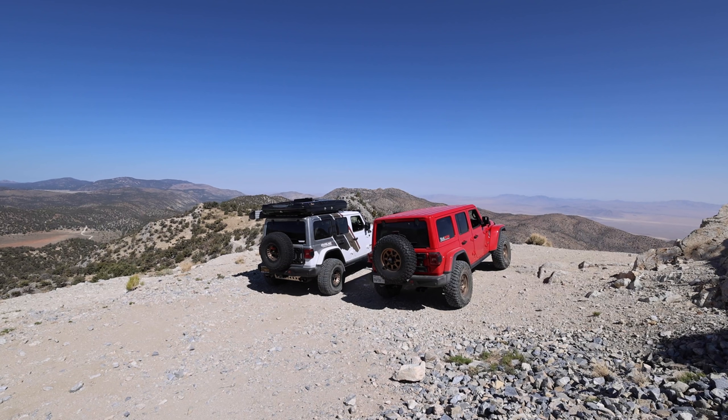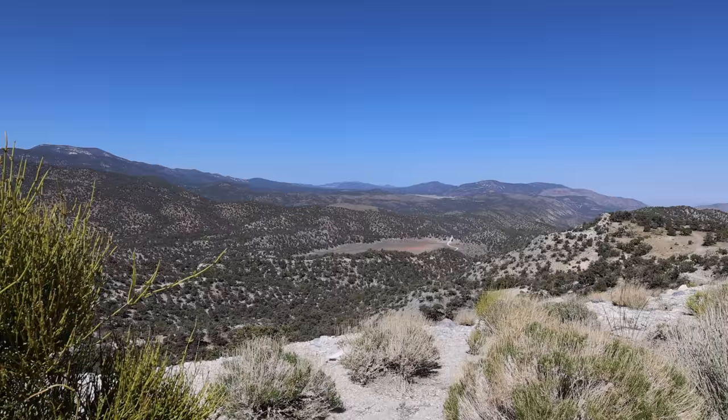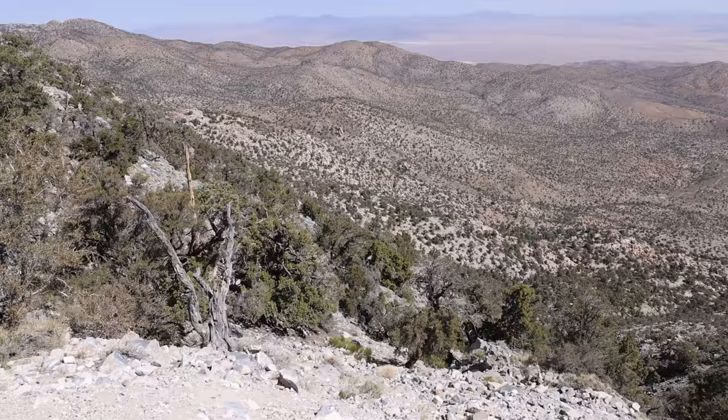When we reached the top of this mountain, just over 7,500 feet in elevation, we could see for many, many miles in every direction. Johnson Valley was off to our right, and Big Bear Lake was off to our left. Absolutely worth the drive up.